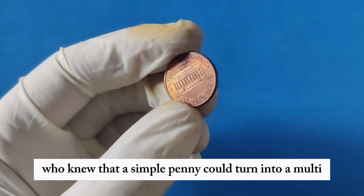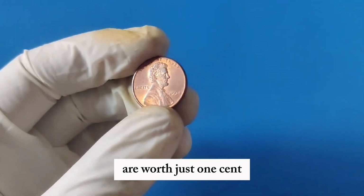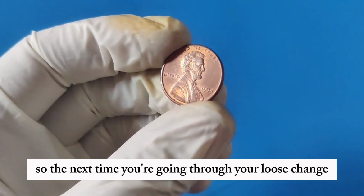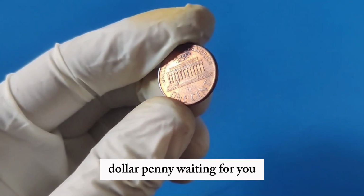Who knew that a simple penny could turn into a multi-million-dollar treasure? While most of the 1994 pennies out there are worth just 1 cent, some could be worth thousands, or even millions. So, the next time you're going through your loose change, take a closer look. You might just have a $4.6 million penny waiting for you.